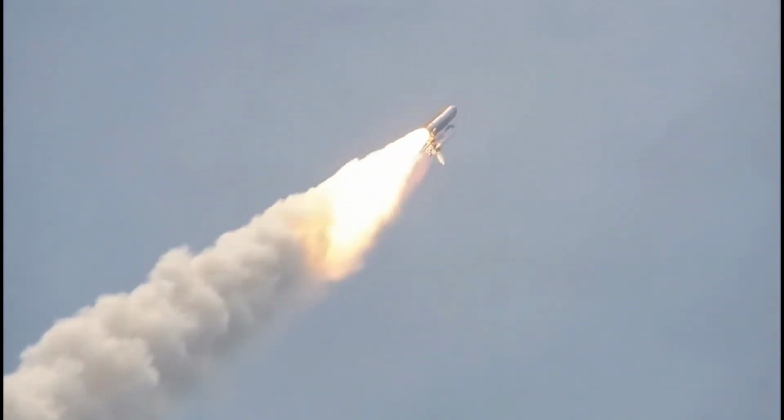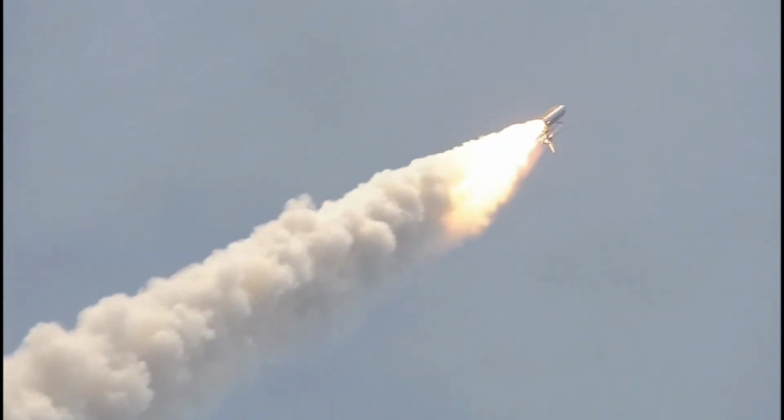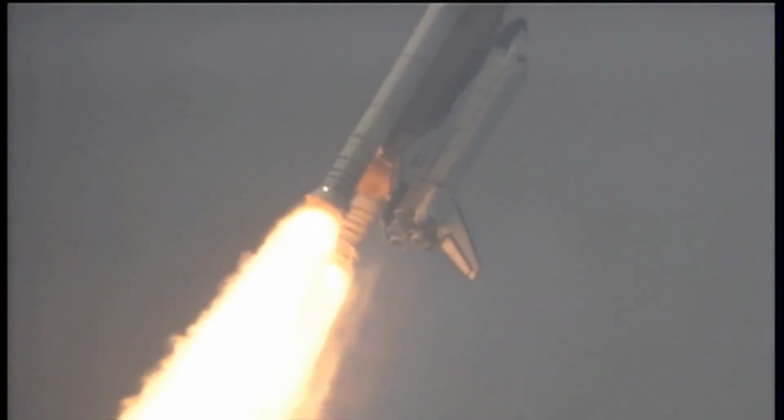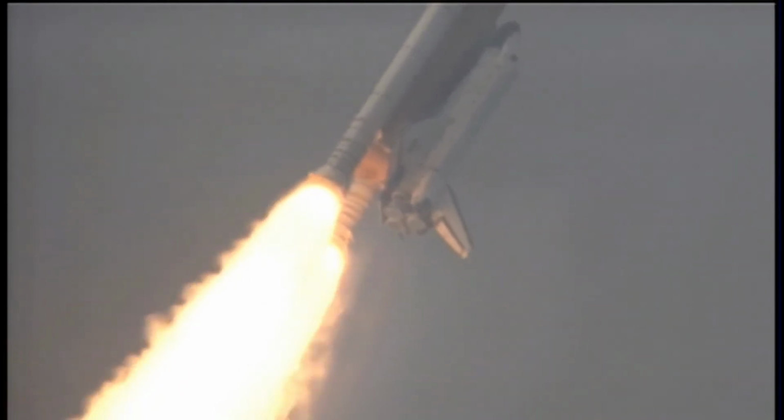Atlantis on its way, all three engines now throttling down as the vehicle passes through the area of maximum dynamic pressure. Atlantis, Houston, no action on the MPS H2 out P.